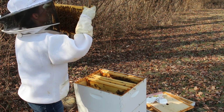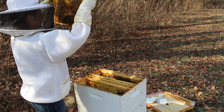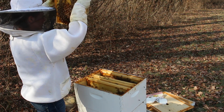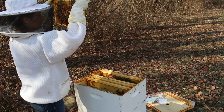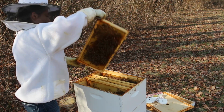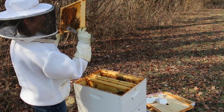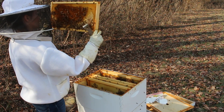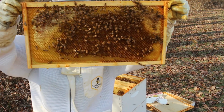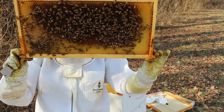So this side here, I've got a little bit of pollen. I don't see any eggs. It looks like a little bit of honey still here. And this side looks like it was a little bit of honey. Not much going on. No eggs on this frame. No eggs, no larvae. So there's that side, and that side.